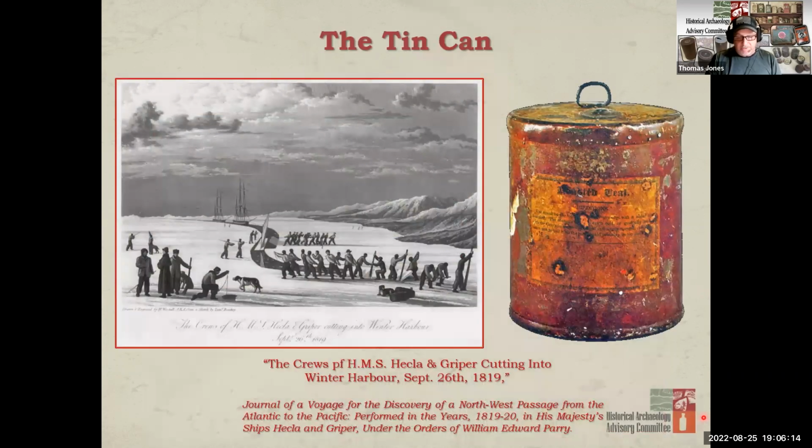Initially packaging meat for the English Navy, these early cans weighed as much as 7 pounds when filled with veal. The second half of the 19th century would witness the can's entrance into domestic life, both in Europe and in America. This wondrous invention and revolutionary method of food packaging wasn't without its perils.